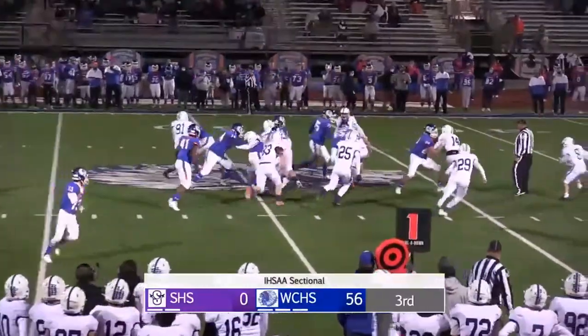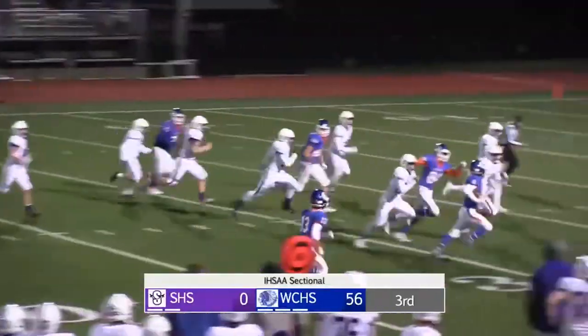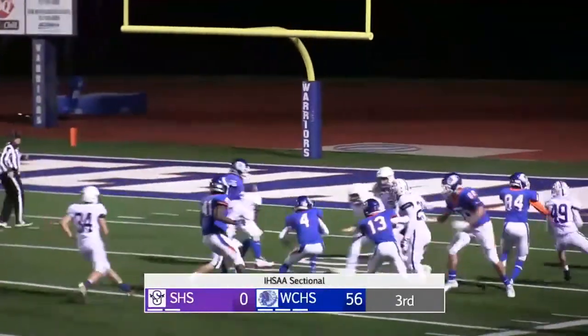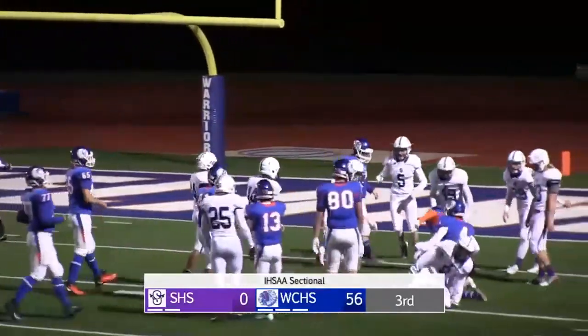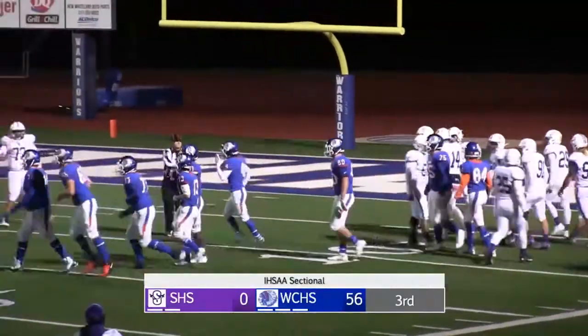Hand off Emberton. Off the left side. Emberton showing his quickness. Cuts it back near side. He's gone. Emberton. He's gone. The 20. Cutting it back again. Stays on his feet inside the 10. And Emberton, another impressive run.